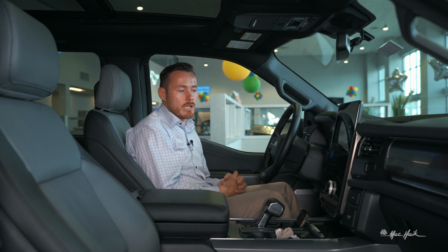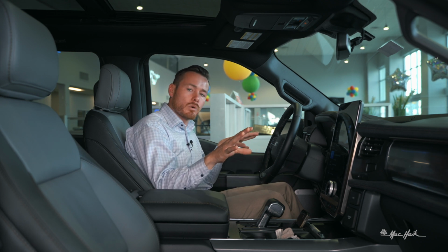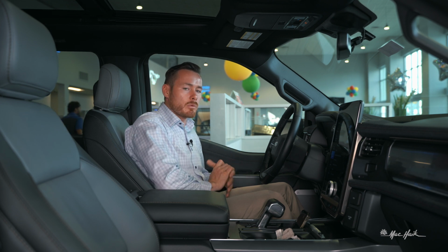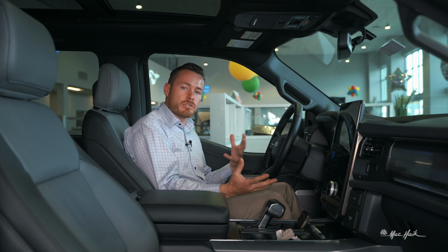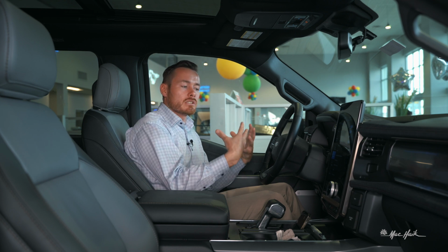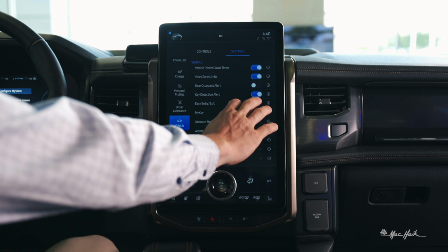Key detection, that's a really nice feature. What it does is basically spotlight the car, the truck, as you approach it. In some of the other vehicles with power boards, it'll deploy the boards. So that's a really great feature. It will not, however, unlock the vehicle. It's just recognizing the key is within proximity of the vehicle, and thus it's greeting you upon approach. So that's a cool feature to have.